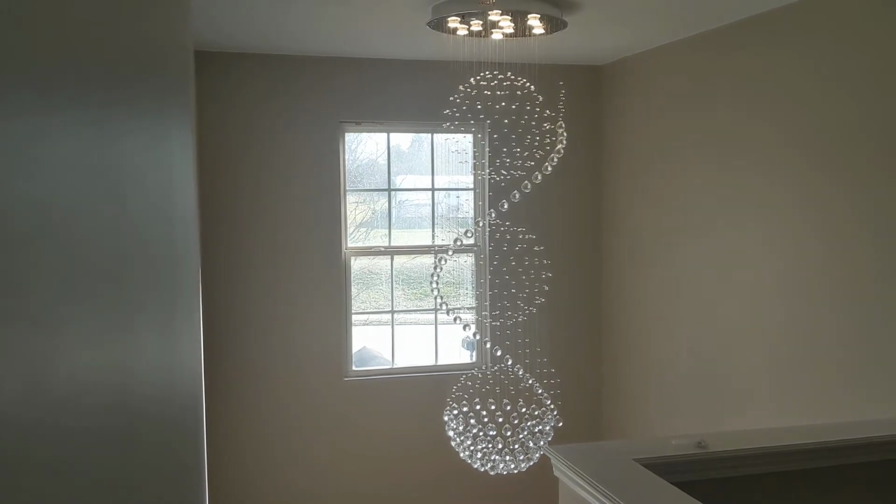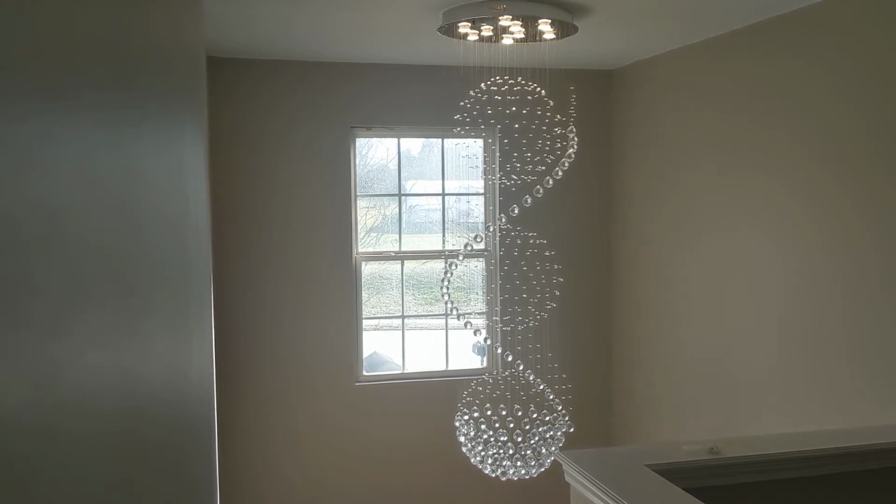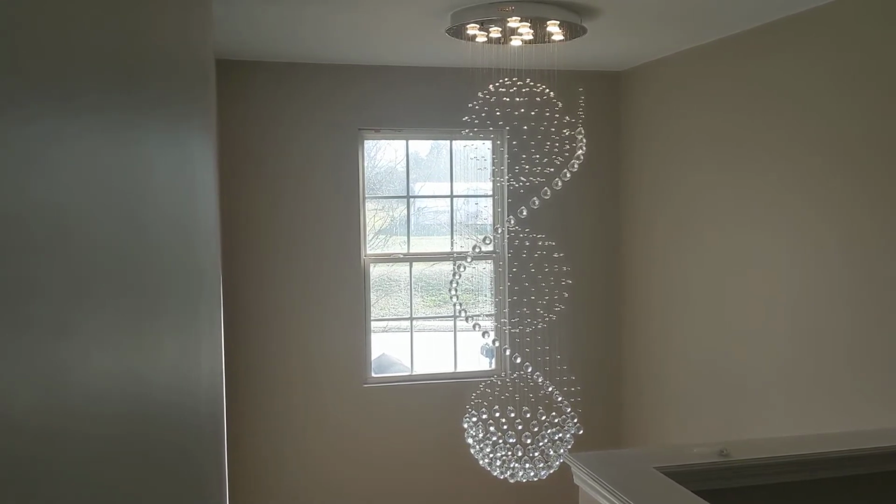Look at that. Amazing. That is one. You should see this thing at night. Now, I probably won't be able to do a video at night, but I won't be over here. But that is a beautiful chandelier, folks.